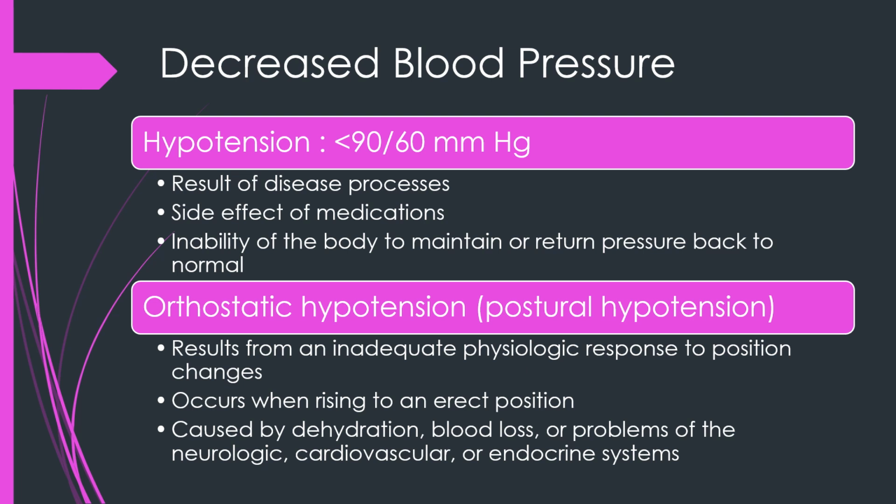So someone who has a blood pressure less than 120 over less than 80 is called normotensive, or they have normotension. If their blood pressure is higher than that, we call it hypertension. However, the American Heart Association has different levels of hypertension, so it's not as simple as that. If the person's blood pressure is less than 90 over less than 60, this is called hypotension, or they are hypotensive. Hypotension can cause some disease processes like dehydration. It can be caused by effects of medications or even fevers. Basically, whatever is causing the body not to be able to maintain or return the blood pressure back to normal.